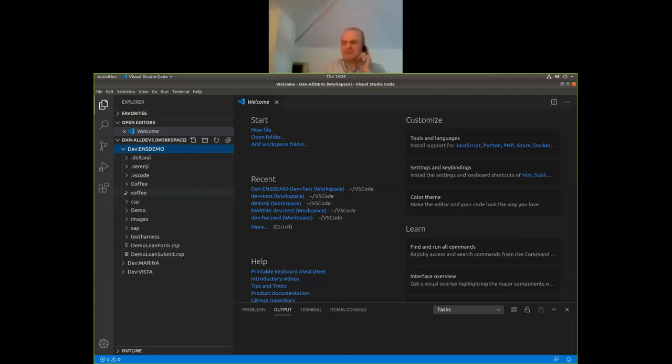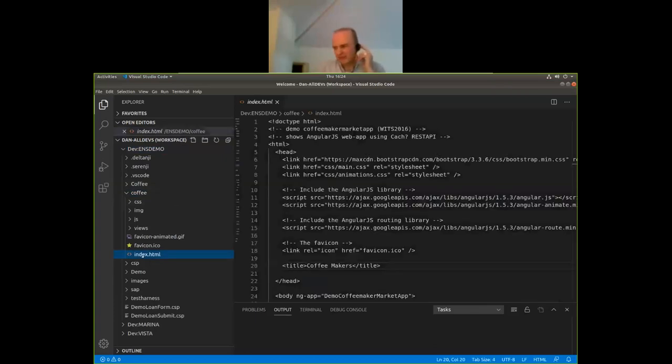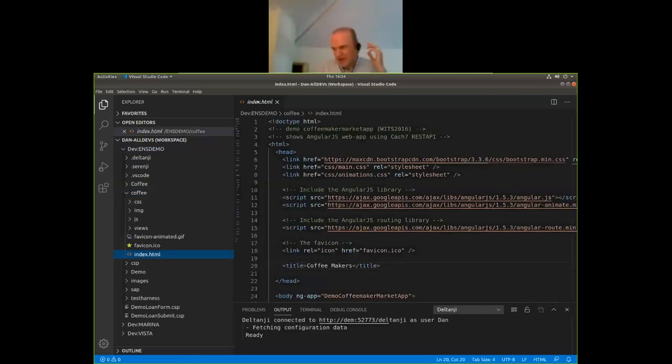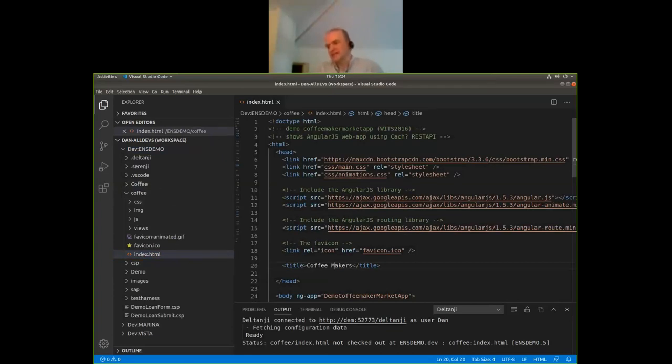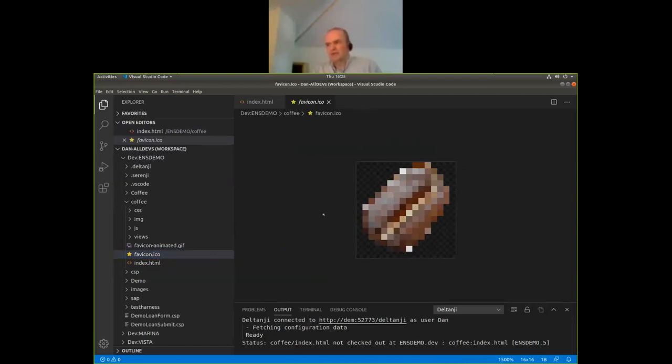He knows that the homepage of the coffee application is index.html. So he can simply open that up here in VS Code. And here at the top of the HTML file is the place where the current fave icon is specified in the head block of the HTML. Sure enough, there is the fave icon that's being displayed, and he can view it here in VS Code. It's that coffee bean, and it's only designed as 16 by 16, but there's clearly an issue about the background color there.